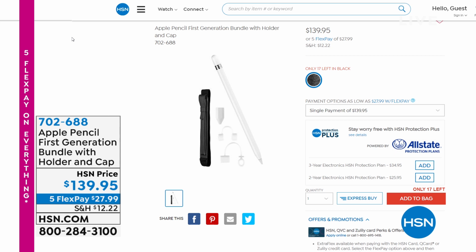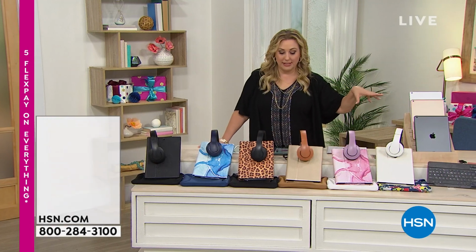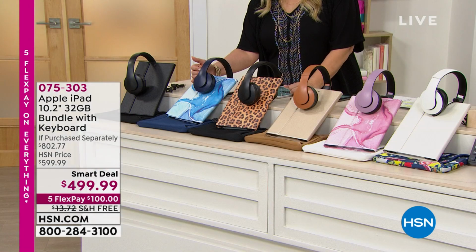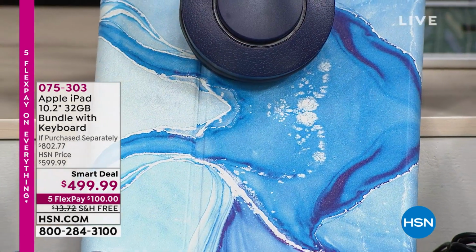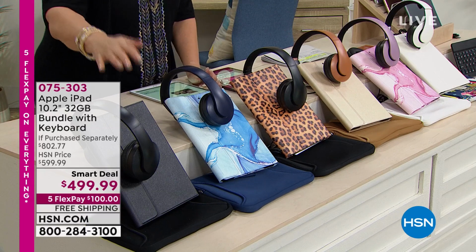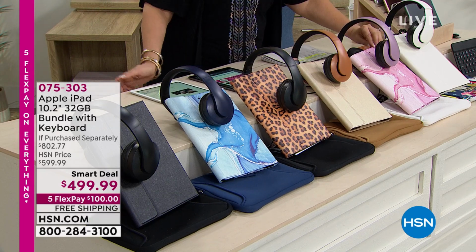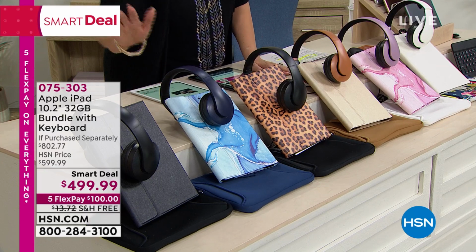I also have a couple other color cases I want to show you. So the first thing you do is you order the color you want of your tablet itself. I showed you the color cases. I also do have the blue marble, wired headphones, neoprene case, solid black. I have solid black, wired headphones, and neoprene case. I have all these colors, but the black, the blue marble, I told you about the leopard, the gold, the pink marble, and the white, but I wanted to add to that the blue marble and the black.